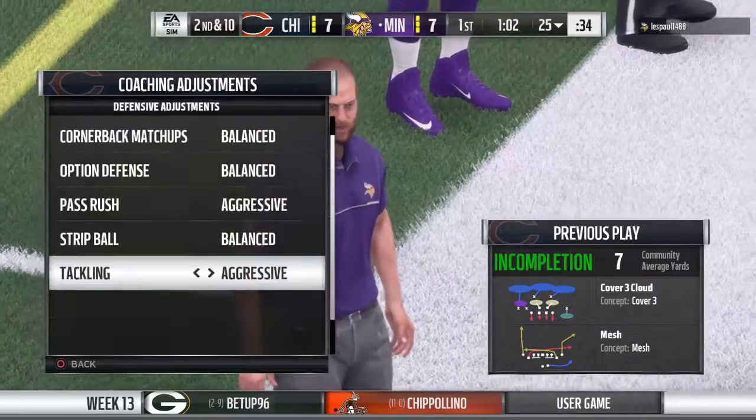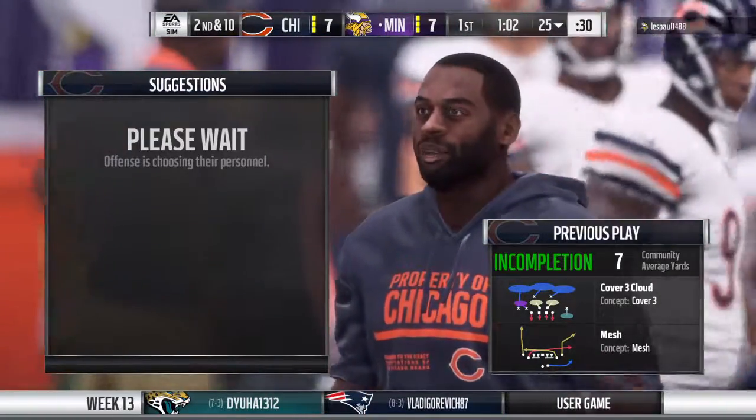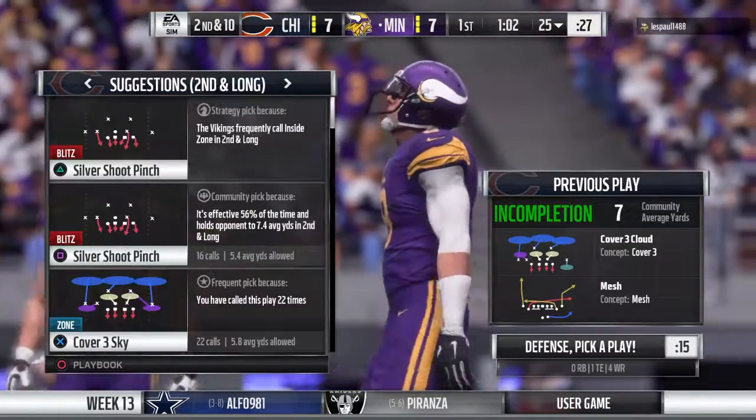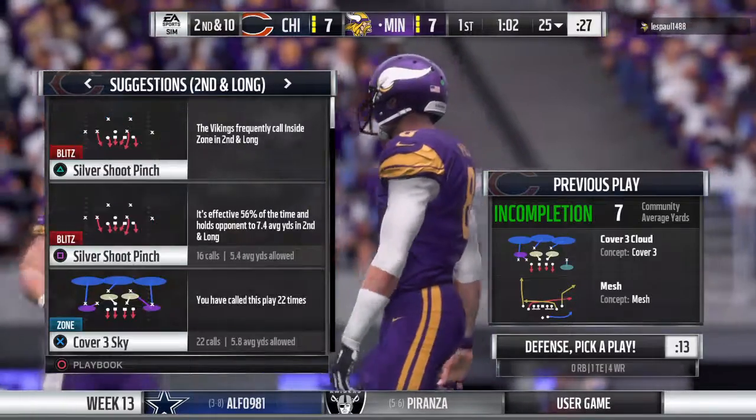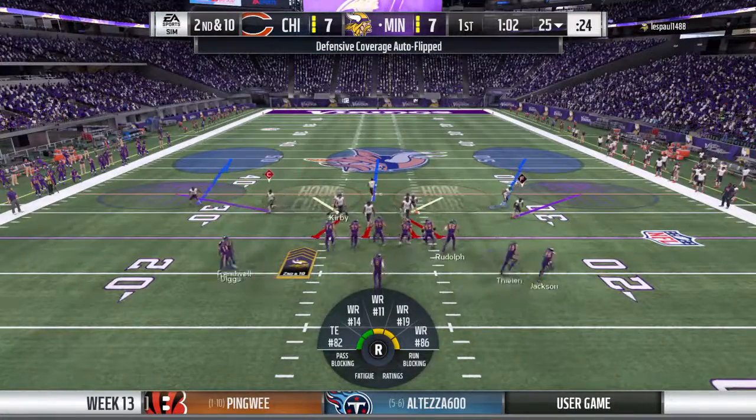And nearly picked off. Surprising to see a defender of his caliber let it get away, but it does get away and it's 2nd down. 10 yards still left on 2nd down.